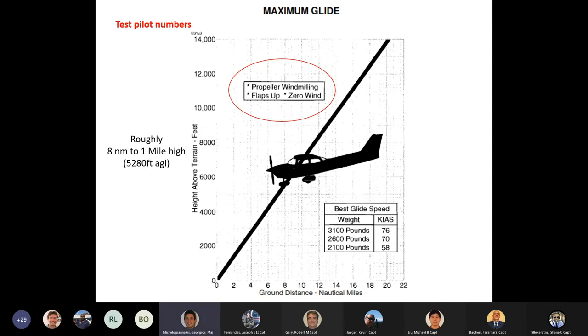Also notice something different. Does the glide distance depend on our weight? What do you think? No, it just affects the speed of descent. Exactly. It changes the speed that you want for best glide, but it doesn't change the distance. If you fly G1000, where you have that airspeed tape and you have these markers, remember that those markers are usually set for maximum weight. So know your best glide speed. You're not going to get 8 to 1 if you don't fly at the best glide speed.